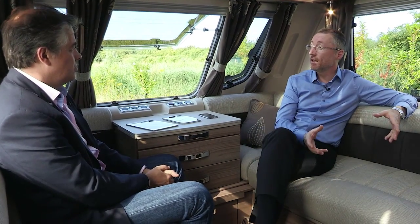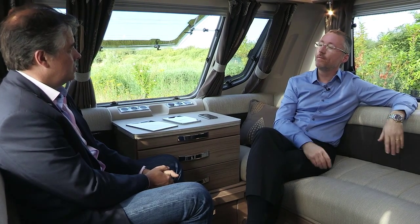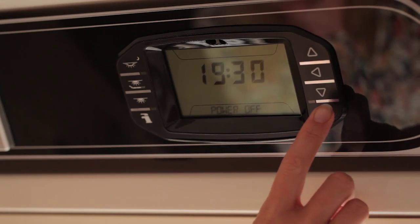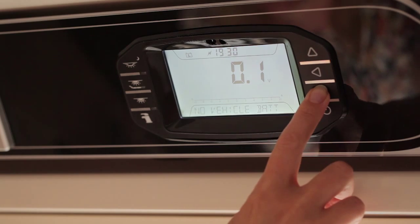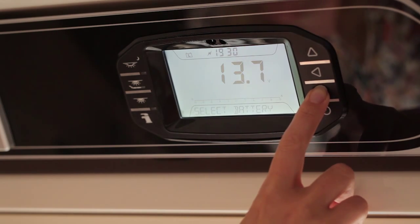Well, the clever thing about it is the new power supply unit, which can communicate intelligently with all the appliances in the van. All of our suppliers have worked very hard to make sure the appliances can now communicate effectively using the new CI bus electronic protocols. The first thing you'll notice about the new system is that we have a new easy to navigate control panel, with a new LCD screen in the centre of it, flanked by a series of buttons. Customers who are used to our current control panels will be familiar with the overall functionality.